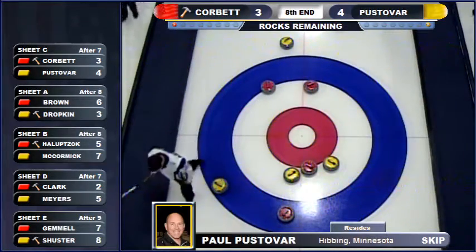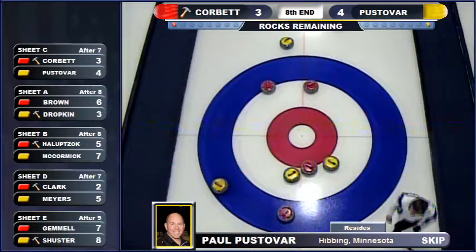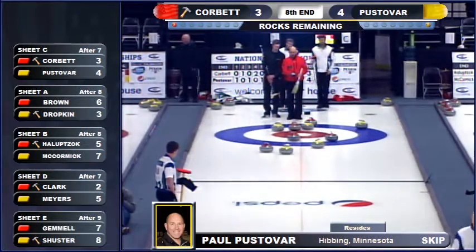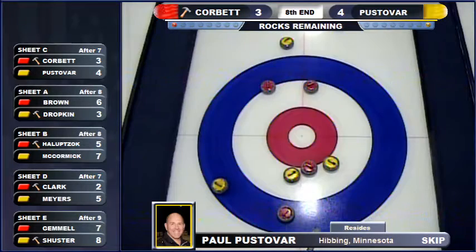Good job, Brad. Spun into a pretty decent spot. Yeah, I mean, it's accessible. It takes Paul's draw away there. I wonder if Paul's got that intern draw on the other side. Might be... Gonna have to go pretty wide. Might be tough, but... Only has to touch 4 foot.